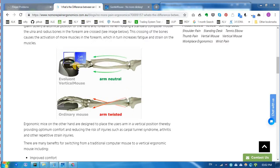And if you use a vertical mouse, this is one class of ergonomic mouse, instead of keeping your arm in this kind of position where the bones are crisscrossing each other, it is going to keep your arm in a handshake position, which is supposed to be much more neutral and much more natural. So this is going to remove the risk of carpal tunnel, arthritis, and other RSI. So this is one class of the problem.